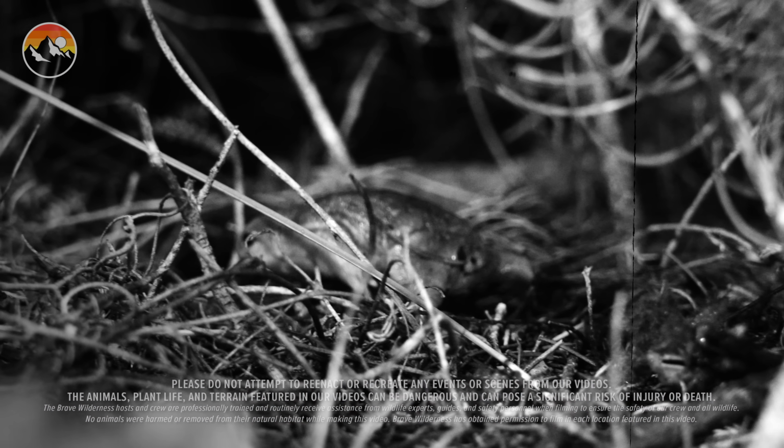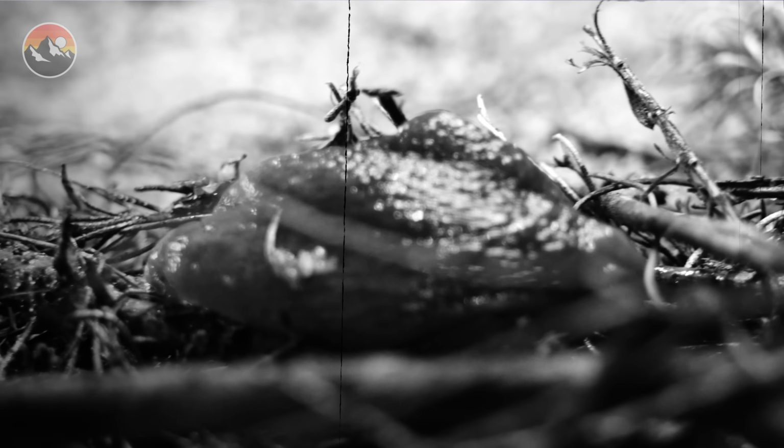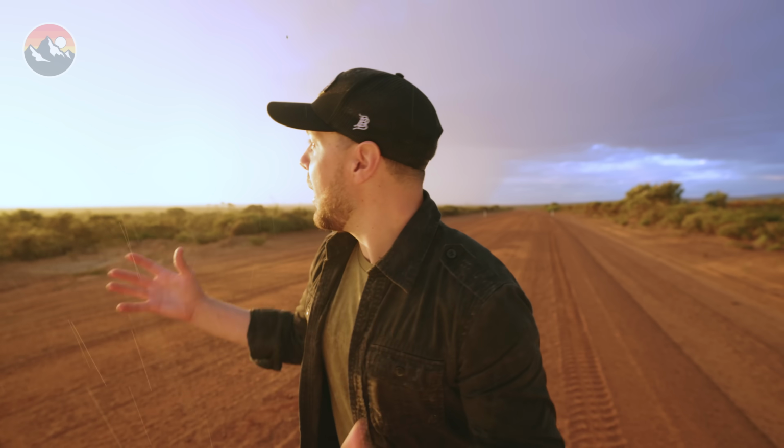The creature that we're looking for tonight is probably one of the most bizarre animals that can be found in Australia, and we have featured some interesting things over the years on Brave Wilderness, but I can promise you, nothing compares to the turtle frog. We needed rain to find this frog, and the rains have come. You are not going to miss this.